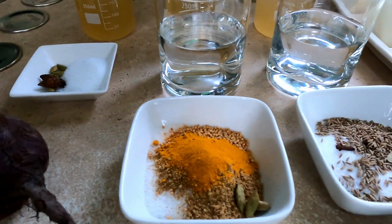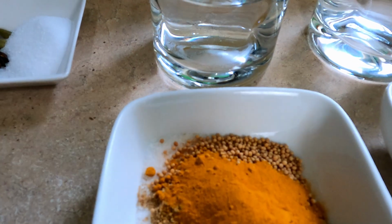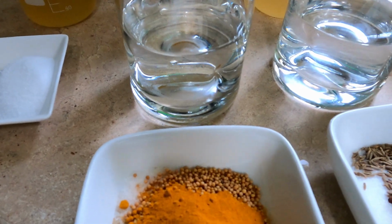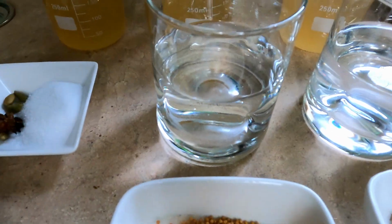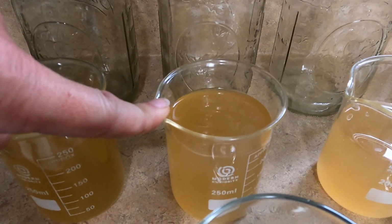For the curried pickled eggs, I have 3 cardamom pods, 1 teaspoon of mustard seed, and I am substituting the 1 tablespoon of curry powder with 1 teaspoon of turmeric, 1 teaspoon of cumin, and 1 teaspoon of coriander. I have 3/4 of a cup of water, 1 cup of a mixture of apple cider vinegar and white vinegar.